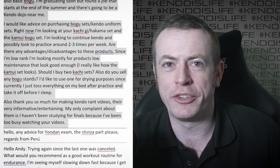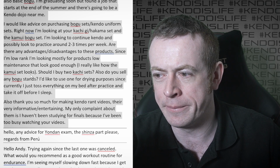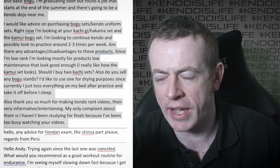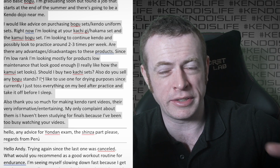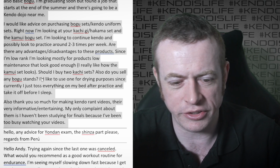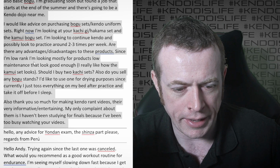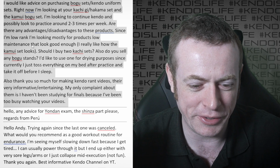I don't recommend putting it on your bed if you can help it, but just get the bogu out and don't leave it in the bag. Just leave it out to dry. Try to leave it with the men gane facing up rather than down if you can, and the kote face palm up, and leave it to dry before you put it away. It'll be fine. And I'm really glad you enjoyed the videos, but I'm sorry I've disturbed your studying.